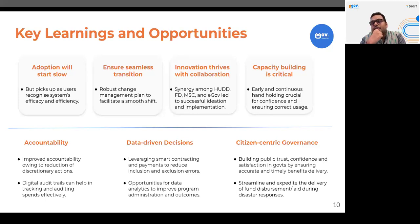And lastly, capacity building is critical. You have to look at early continuous handholding. We actually went one layer above, which was to include some of these stakeholders, like the CBOs and the ULB staff, in the design process itself. So every month they would know exactly what the system was going to look like and what features they were going to get, which meant that by the time it was actually live, it was all about using it for their own data and starting scheme execution on the system itself without much teething trouble.